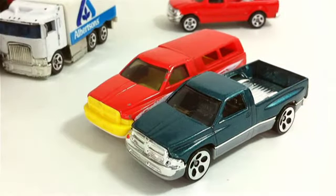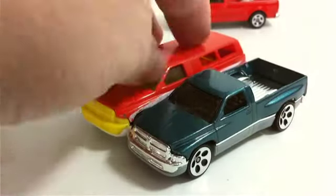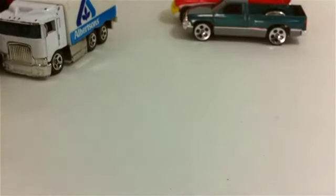But you're a Ford. You go over there. These are Dodges. And the green one's from 1995. The red one's from 1998. The green one's the first edition. It has the 5-dot wheels. And they're from the main lines. So I think they're from the main lines. Man, I thought those were the same car.